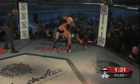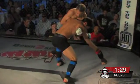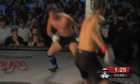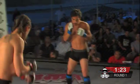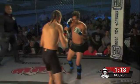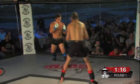I like the underhooks here by Boettcher, refusing to be taken down here. Nice knee to the body. That's going to take the salt out of you. Okay, that was nice. He put that one to the midsection. Skylar Lee.